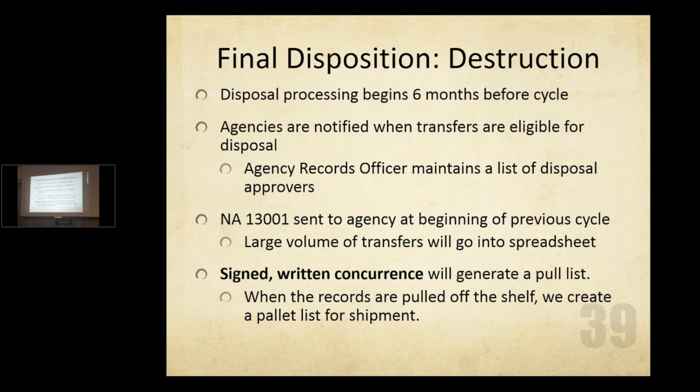Agencies are notified when transfers are eligible for disposal. NA 1301s are sent to the agency at the beginning of the previous cycle. So, for instance, right now as we speak, I'm sending out October materials to agencies, about a week late. I'll be honest, that's par for the course around here. But I am currently sending NA 1301 forms pertaining to October 2017 transfers to agencies.